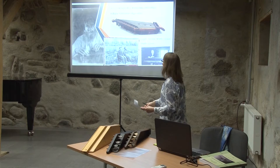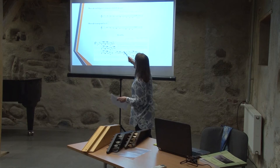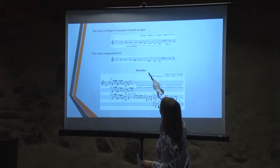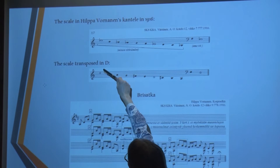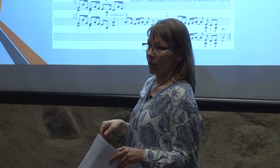And Väisänen wrote down two songs from Hilppa. There is the scale. It was in E flat, but here it is transposed to D. So it's like a major scale, and on the high strings, the seventh scale degree is missing, and that is very typical, because they didn't use that tone in their music.